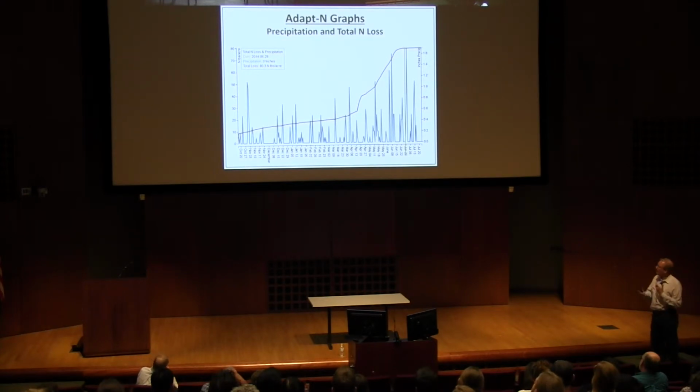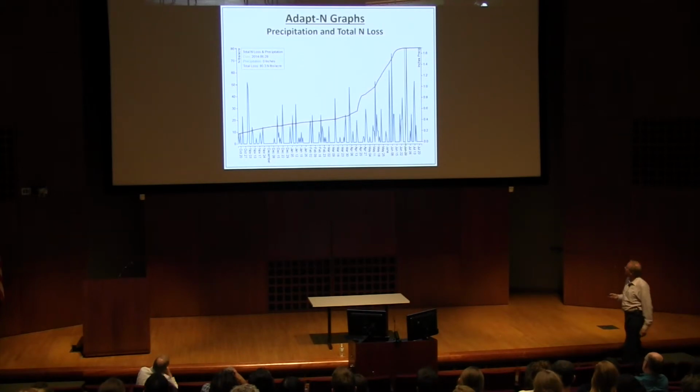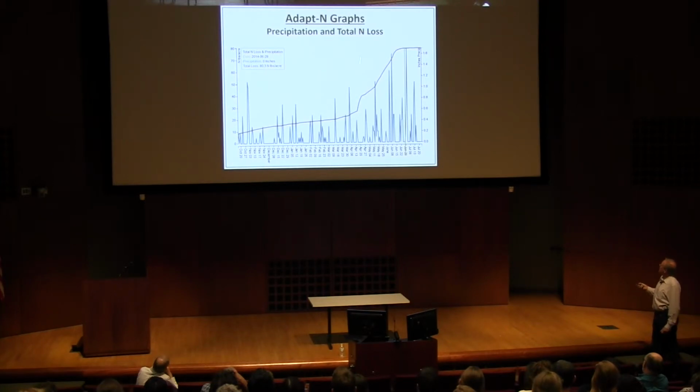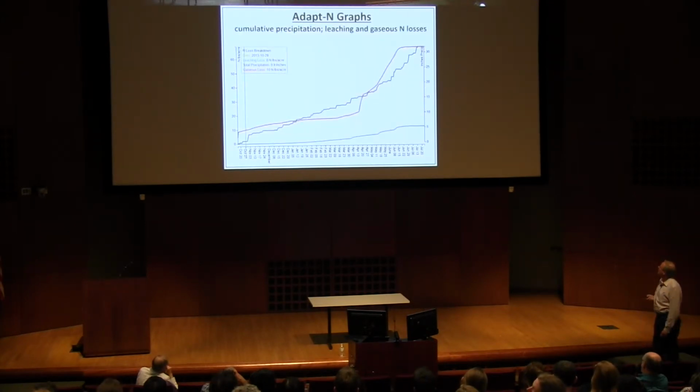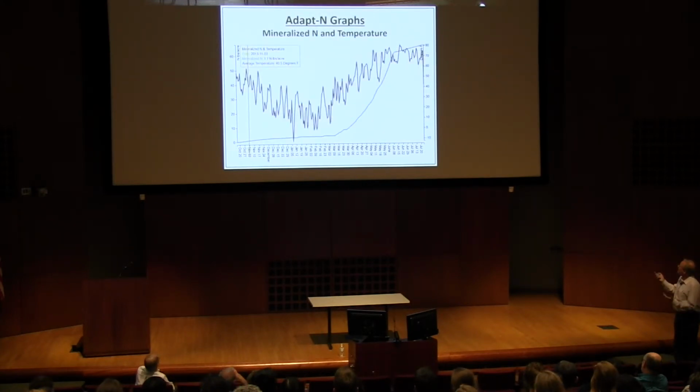We also give a lot of insights. We try to be very transparent about what the recommendation is based on. So, for example, some of these graphical outputs, and I'll show you just a couple. This is precipitation and nitrogen loss. So here's the precip, and here's the nitrogen loss. Okay, so this was quite wet. So this field lost about 80 pounds of nitrogen because they had applied a lot of pre-plant nitrogen. Cumulative precipitation, leaching, and gaseous N losses. Probably by next month we'll have the N2O losses associated with that. And mineralized nitrogen and temperature, of course, they're highly correlated as well.